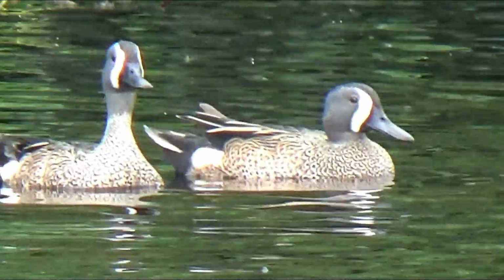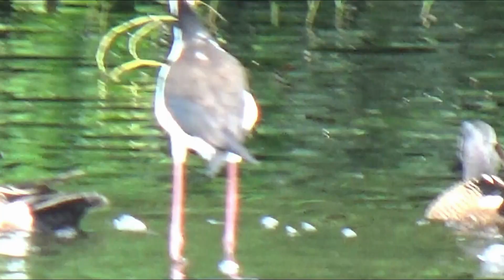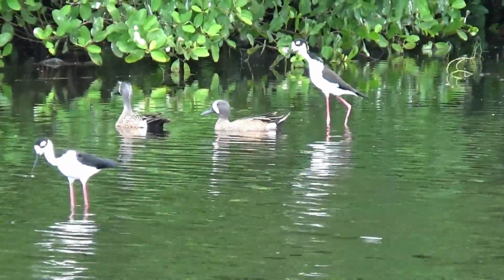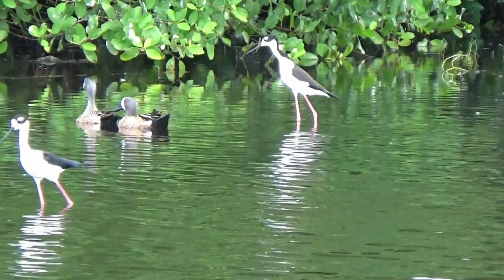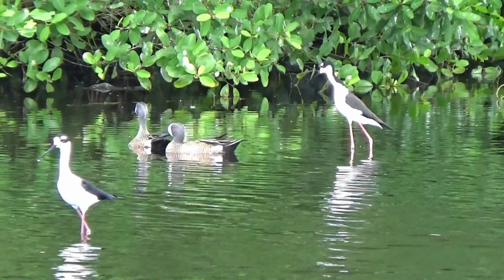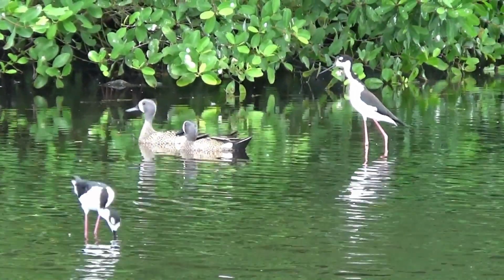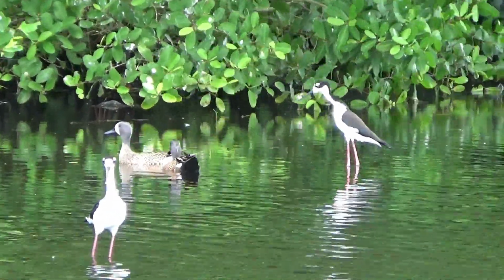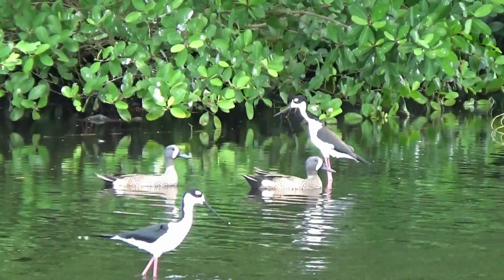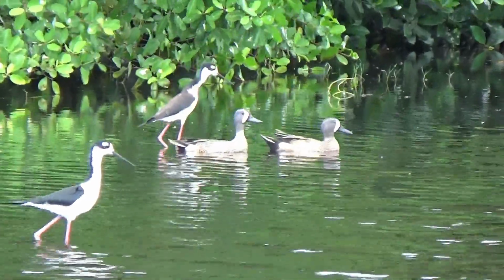The blue-winged teal is a dabbling duck, a species of bird in the duck, goose, and swan family Anatidae. This duck is about 40 centimeters, 16 inches long with a wingspan of about 58 centimeters, 23 inches, and weighs about 320 grams, 13 ounces. The adult female is mottled brown.